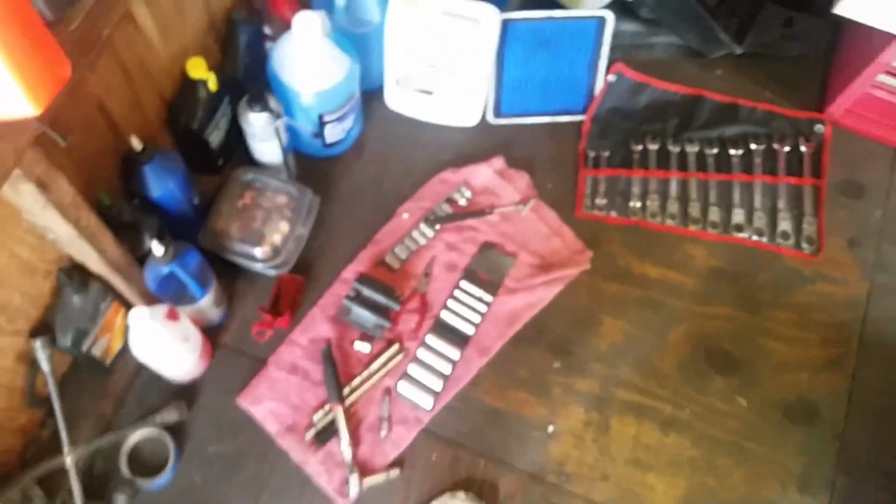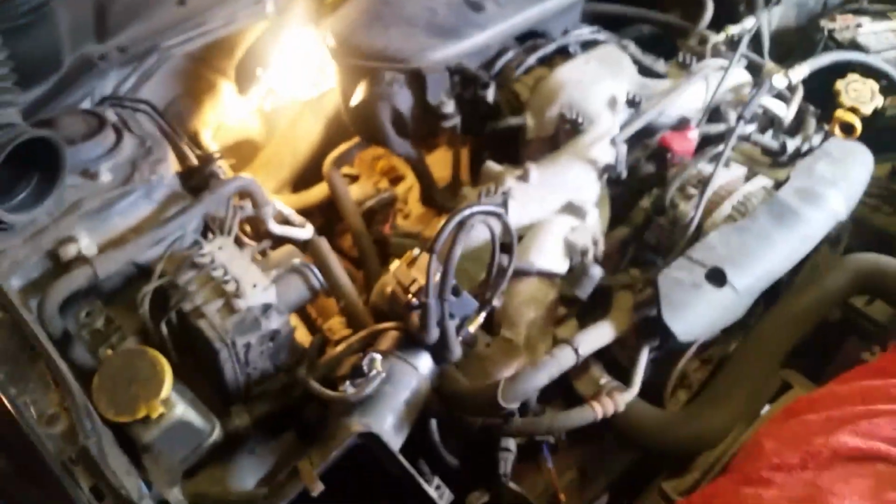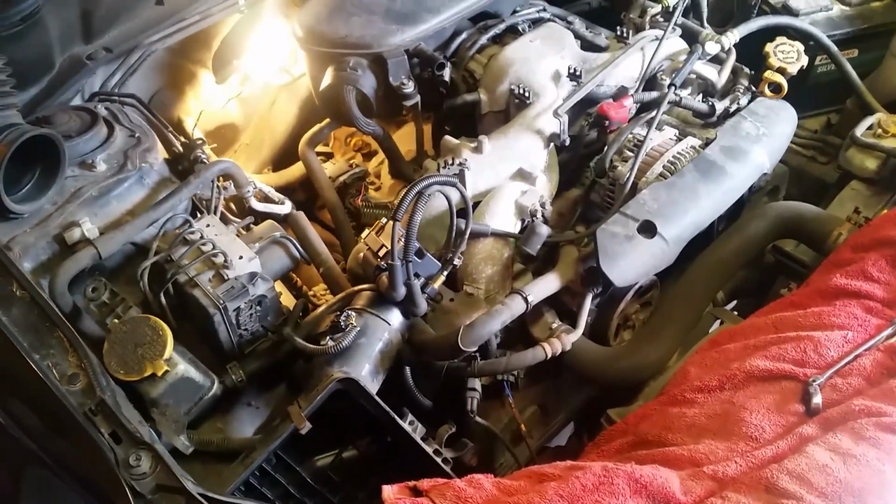Oh, there's a coil. Okay. So I've got it pretty much ready to go in. So I'll bolt this in, hook the wires up, hook a couple little things up here, and we'll start up and listen to it knock really hard. But at least it might be smooth.